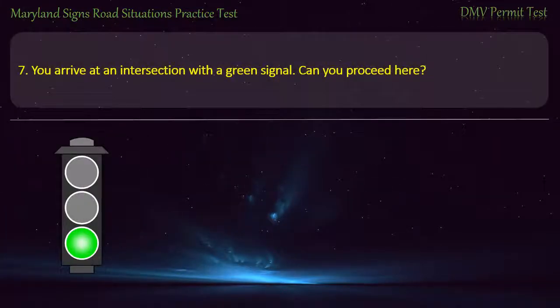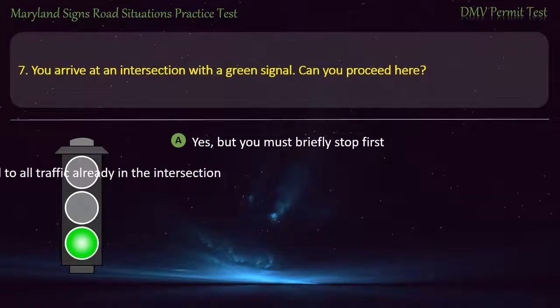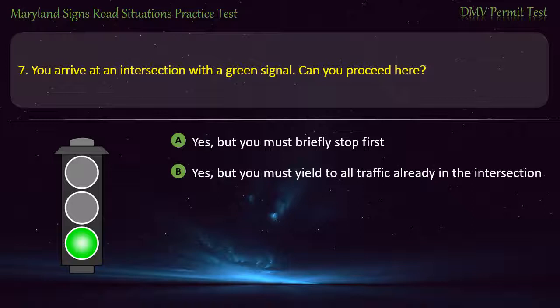Question 7. You arrive at an intersection with a green signal. Can you proceed here? Yes, but you must briefly stop first. Yes, but you must yield to all traffic already in the intersection. No, you must stop. Yes. Answer. Yes. But you must yield to all traffic already in the intersection.